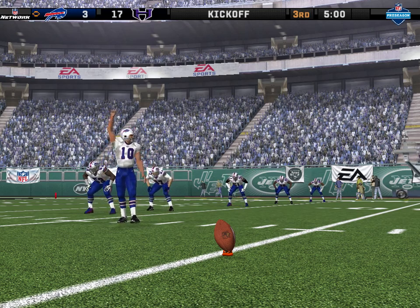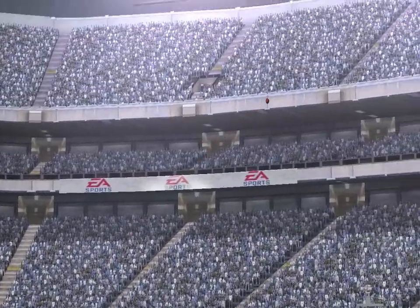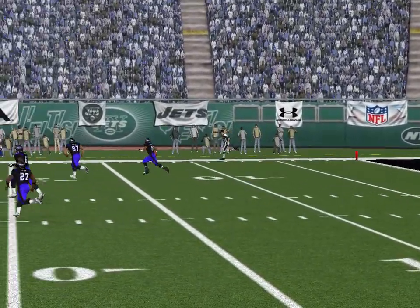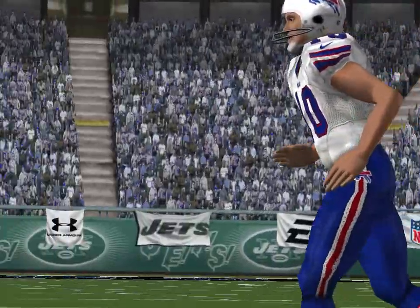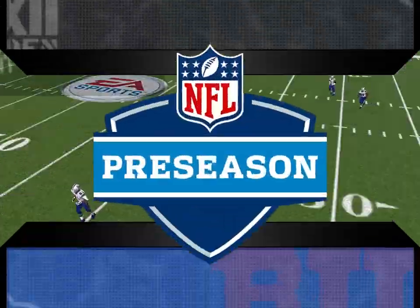Buffalo looks like he's just about ready to kick this one off. Robinson back deep to return, from the 5. The blocking broke down on that return, and he didn't go anywhere. That's just a great special teams play, just the kind of thing that gets the rest of the team fired up.